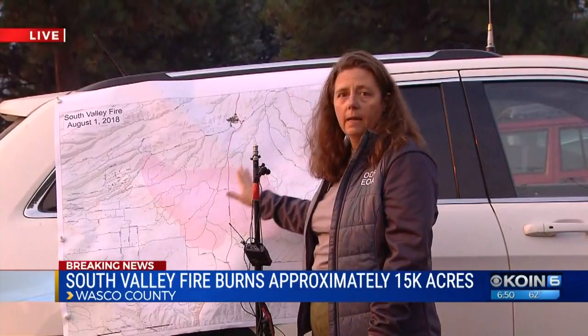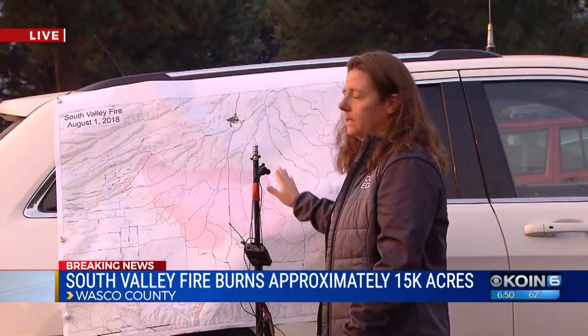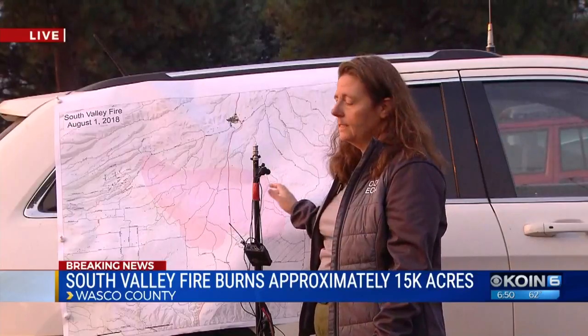Yesterday, as the fire was being pushed by the wind, we saw that it was spotting ahead of itself, and that makes it move even faster as it continues to leapfrog over itself.